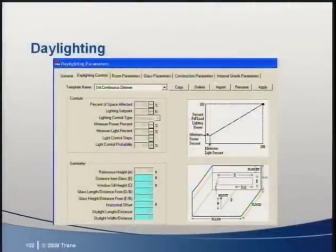Daylighting systems can significantly reduce both lighting consumption and cooling energy consumption by reducing the electric lighting heat gain in the building. Daylighting definitions reduce the total lighting consumption and lighting load to a space, which of course can help achieve increasing levels of energy reduction per EA Credit 1.